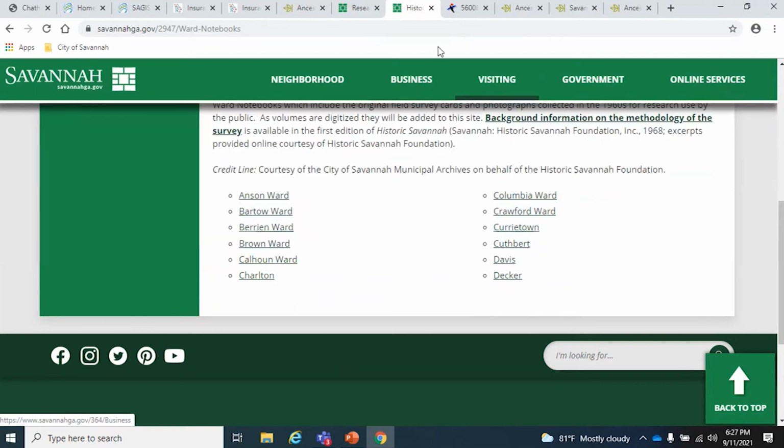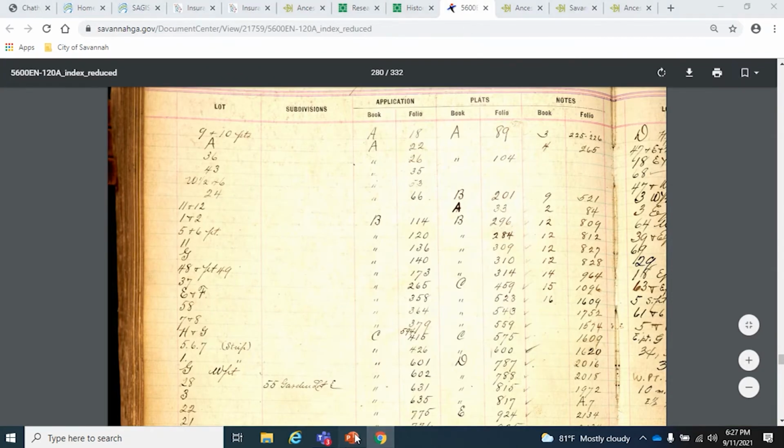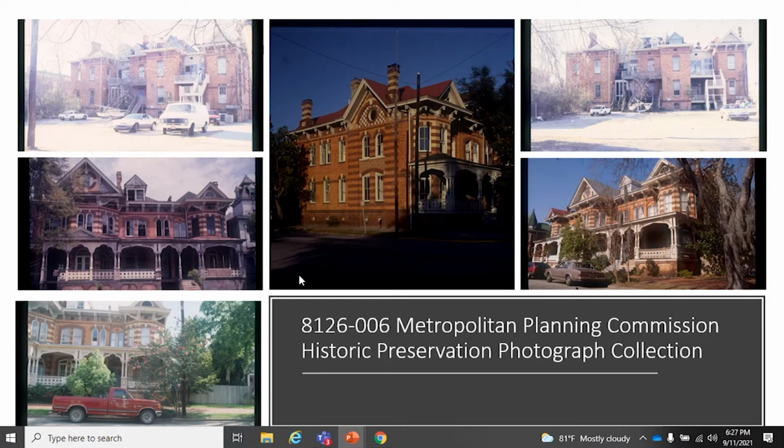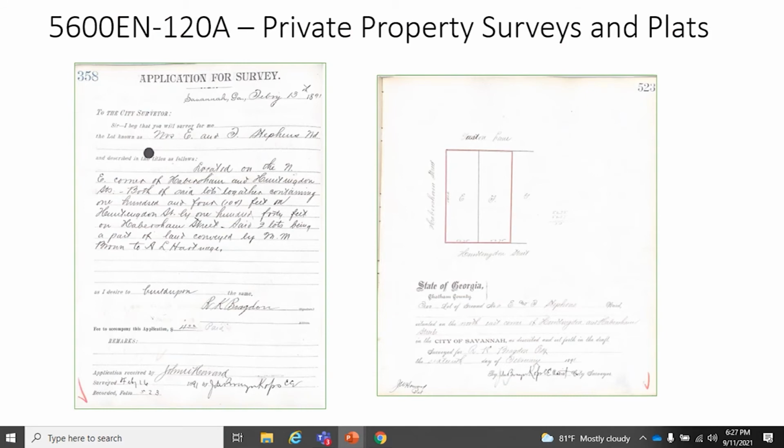All right, so I went to our collections. These are MPC images that we've gotten. These are the private property survey and plat that corresponded to those in the index. We've got the date up here, February 13th, 1891. So they applied for this survey in 1891. Something was about to happen. That fits with our date range. Our lot known as lots E and F, Stevens Ward. Yep, that's what we're looking for.